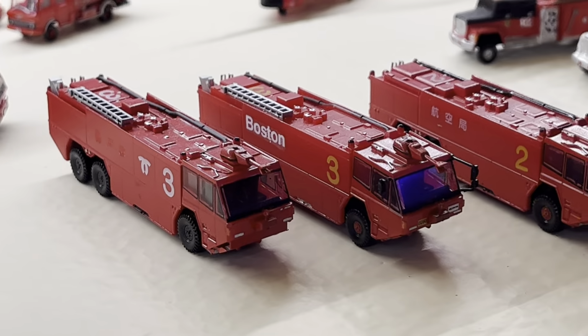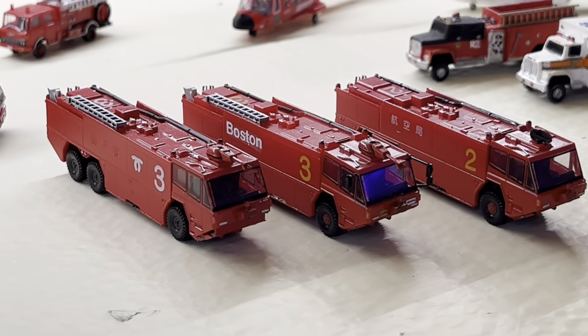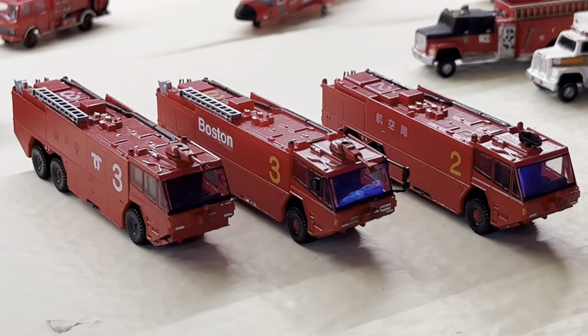I think my favorites are these three. This is kind of why I bid on this lot. They're supposed to be, in my mind, an airport fire truck. They're really nice, detailed as well. They're Japanese prototypes. I've got the ladder for this one, and the gun is missing, the water cannon, so we'll find that.